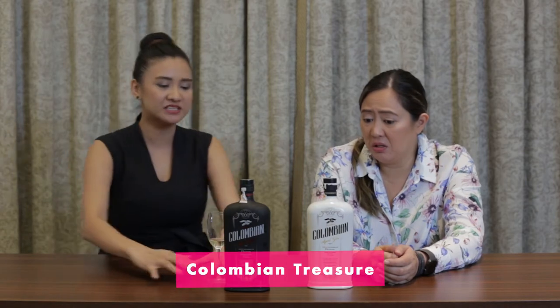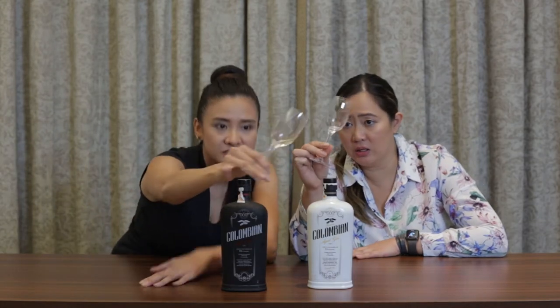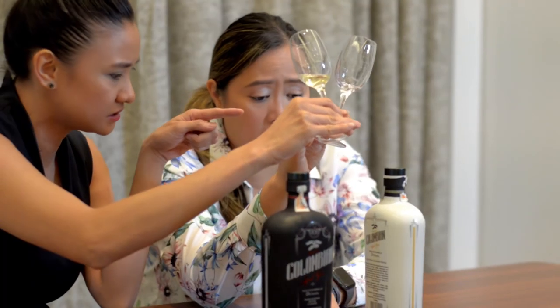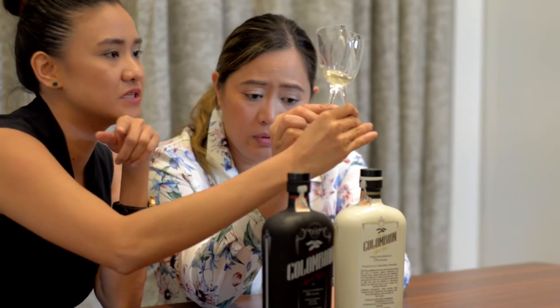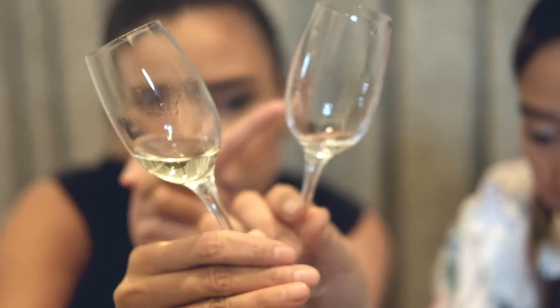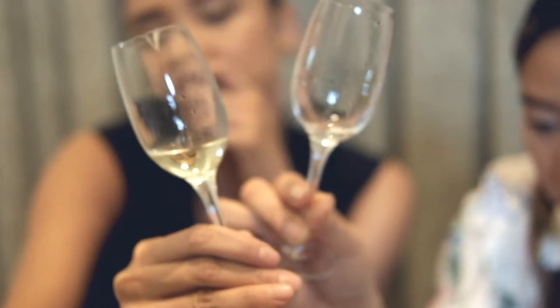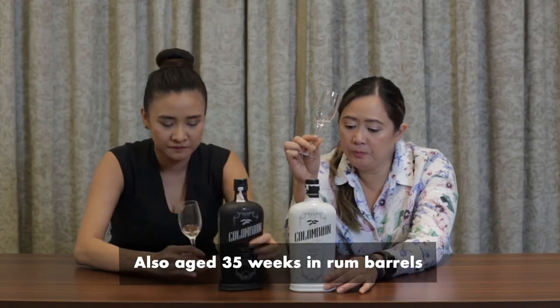Maybe. Let's try this one because it looks dark. And it has a color as well. I know, it's very interesting. It's colorless. If you look at this one, you compare the Orthodoxy and this one, Treasure. If you look at it, it looks a bit yellowish compared to the other one. So it probably has more aging in its process, or maybe.